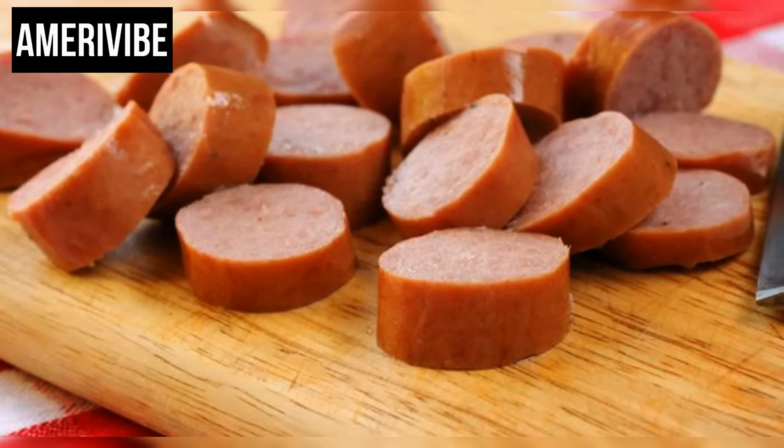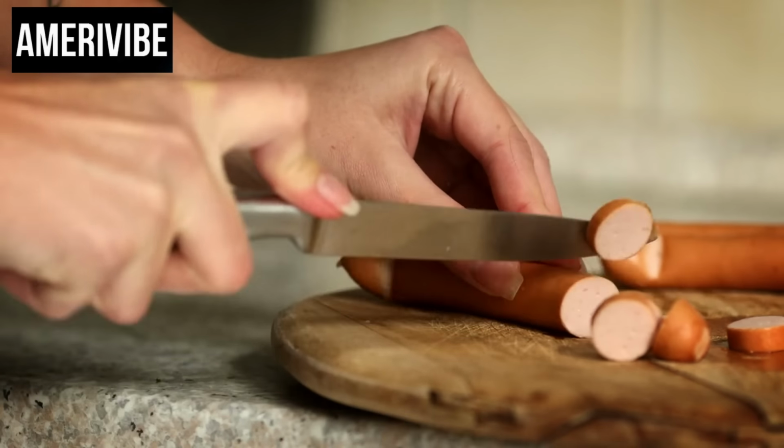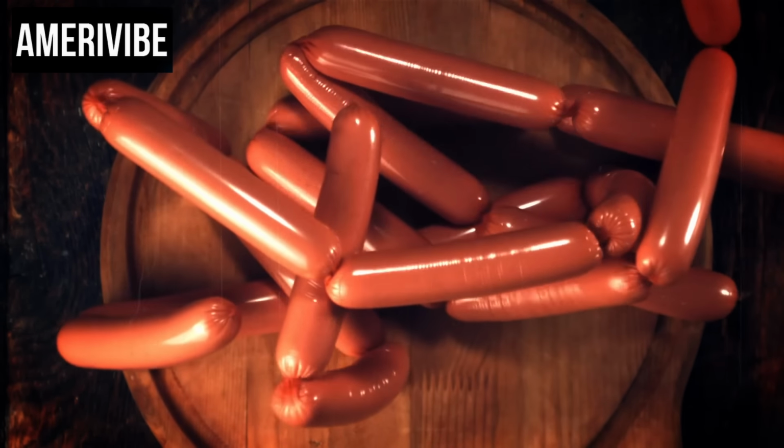To prepare a Vienna sausage sandwich, the sausages are usually sliced lengthwise or into small rounds and placed between slices of bread. Common choices include white or whole wheat bread, though some variations use rolls or buns. The sandwich is often dressed with simple condiments like mustard, mayonnaise, or ketchup. Some variations might include a slice of cheese, pickles, or onions to add more flavor and texture.